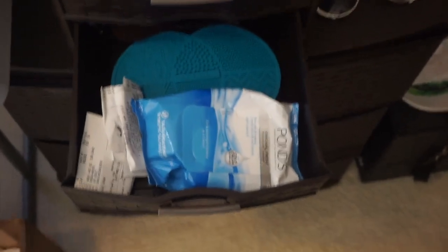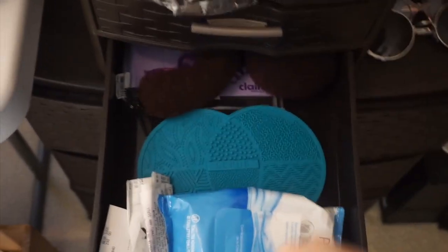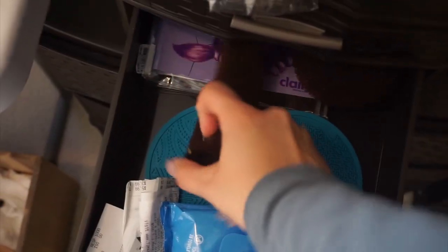Then in here is just some receipts from stuff I've recently purchased on our mini vacation. Face wipes and some little hair things so you can make a faux bun. This is what my bun looks like if I just use my hair. Those little fake things, they come in handy.